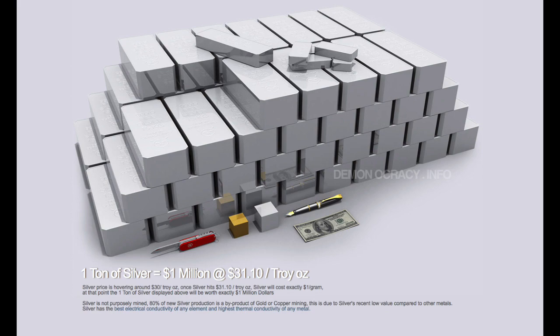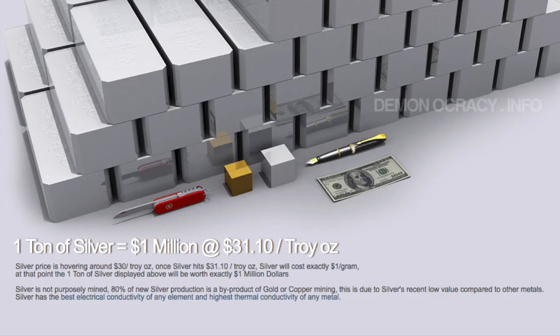One interesting fact, and I've read it elsewhere, and it's also mentioned here on this slide, is that silver is not purposely mined. About 80% of new silver production is a byproduct from mines that are going for gold or copper. This is due to silver's recent low value compared to the other metals. Silver has the best electrical conductivity of any element and the highest thermal conductivity of any metal. Silver is very valuable in its industrial and military applications, as I think a lot of you guys are more familiar with than even I am.